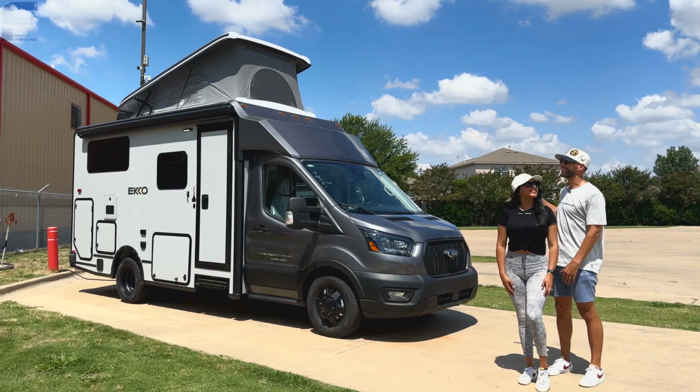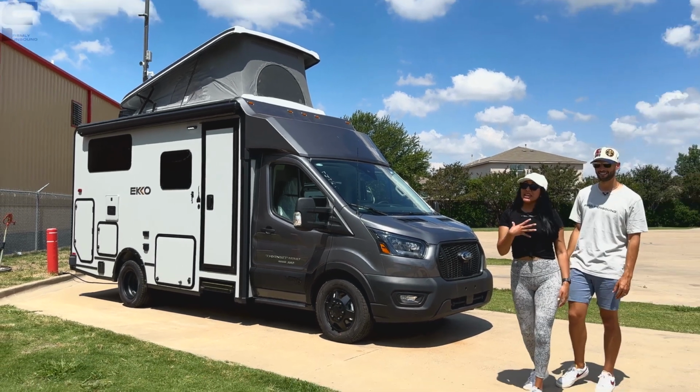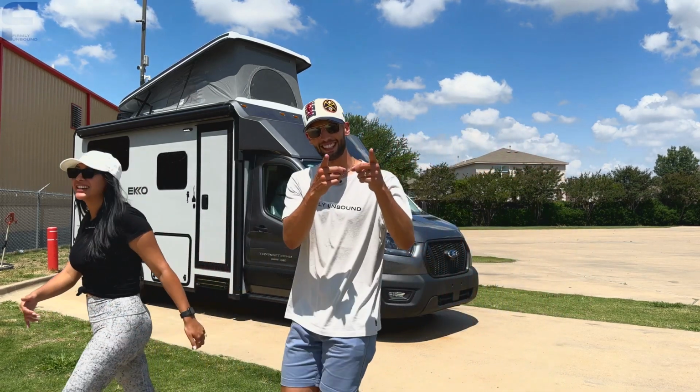We are here taking a look at this Winnebago EKKO, which is the coolest short little motorhome that we have seen. And for me, I'm very picky when it comes to RVs, but this short motorhome, I'm taking home. Let's go take a look.